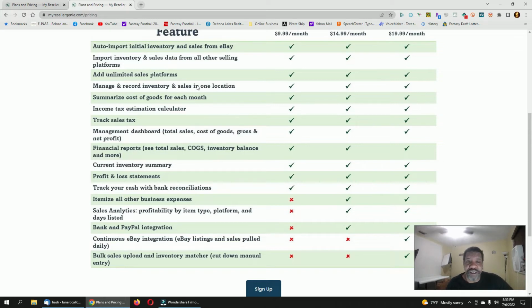Manage, record inventory and sales in one location. That's what this is good for. That's the main thing that this is good for. Summarize cost of goods each month. You can track your sales tax, income tax estimator. It has an estimator of your income tax, what you would pay. It's a very, very rough estimate. Don't ever depend on that.